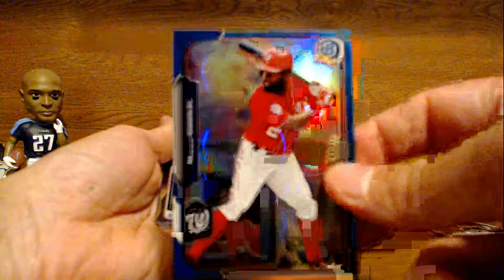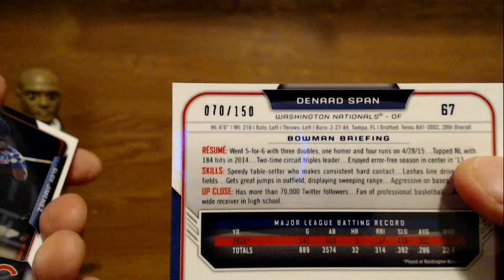Blue coming up. Hunter Harvey, and a blue for the Nationals, Denard Span. God, the Nationals are tanking it. 70 of 150. Two packs left.